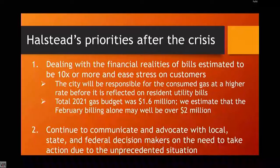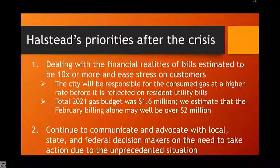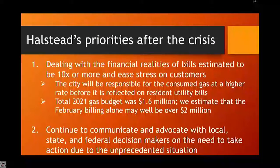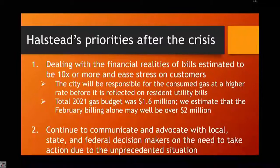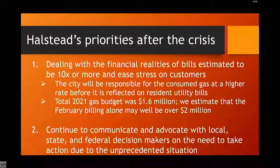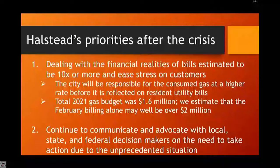The first thing to point out is the city itself is a gas customer, and that we purchase this gas from Black Hills and Southern Star, and then put it in our distribution system for our end users. So we're responsible for the consumed gas in the month of February at that higher rate. And that bill's going to be due before it's reflected on the residents' utility bills even. To put this in perspective, our total 2021 gas budget was $1.6 million. We estimate that the February billing alone may well be over $2 million.